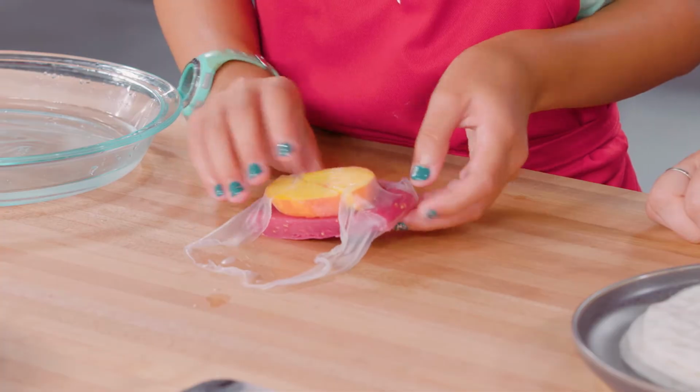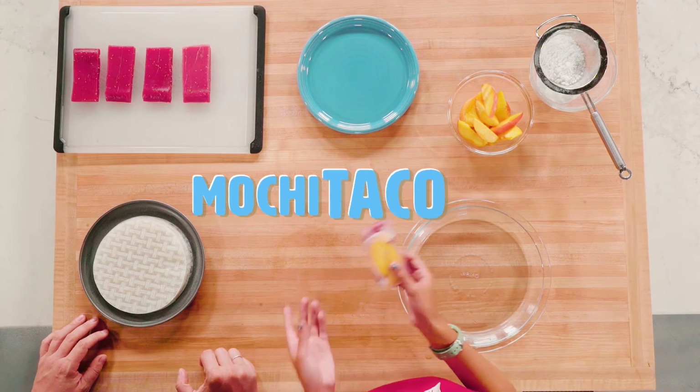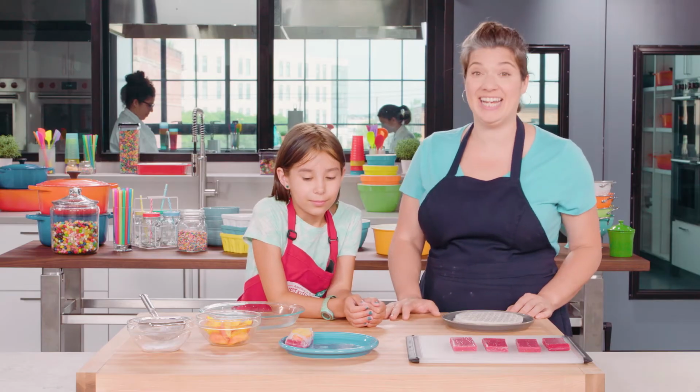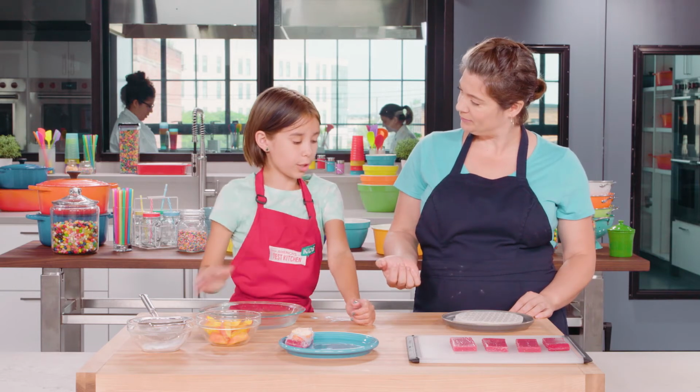Wait a second. This looks familiar. This looks like how you make a burrito. But it's a taco. It's a tacorito then. A tacorito. I'll take it. That's awesome. That looks so great. Can you help me make one? Sure. Awesome.